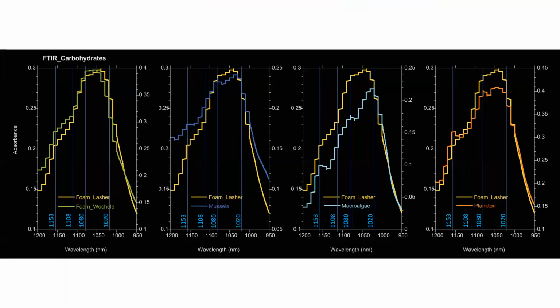So what we did is we took it and we zoomed in on it. Each one of these boxes has this yellow peak, which is from that Lasher fresh foam sample. And I've overlaid different things on top of it. Each of these blue lines here represents an important part of the spectra to look at. These are where different polysaccharides, which are the type of carbohydrates we're looking at, would give peaks in our spectra.